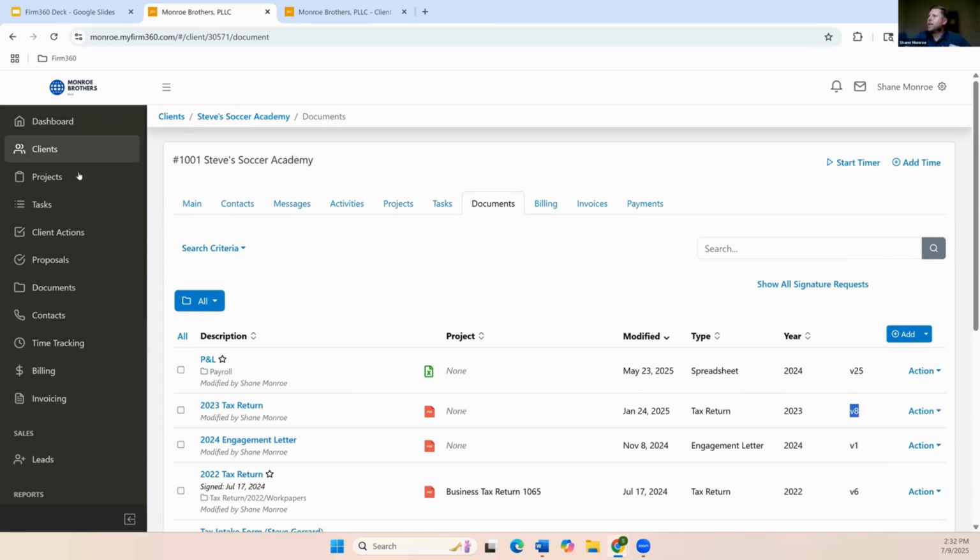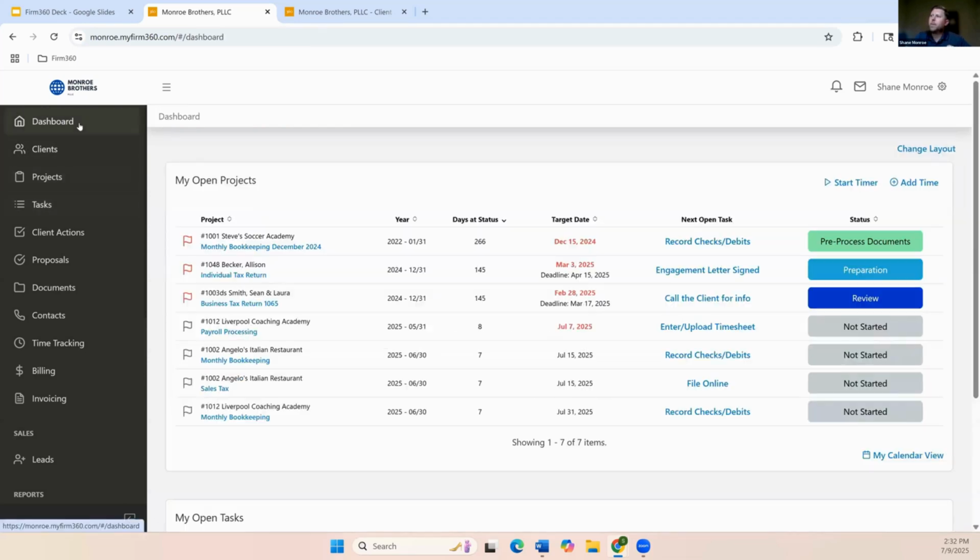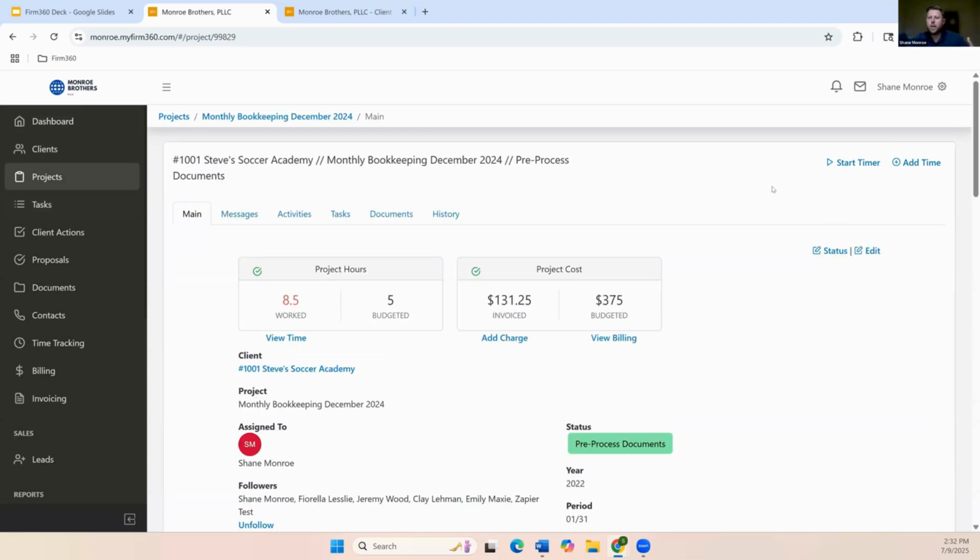Moving into time and billing. So I'm going to go back to my dashboard. In the top right section here, there's a start timer button. Next to it, we have an add time button. So you can add time right from your dashboard. Same thing if you're working on a particular project or if you're inside of a client. So this allows you to add time from virtually anywhere within the platform.